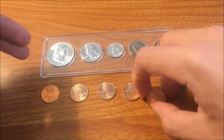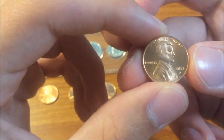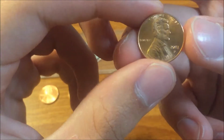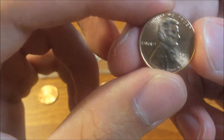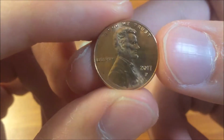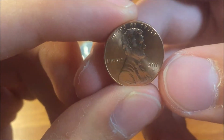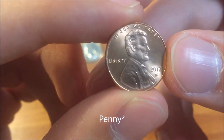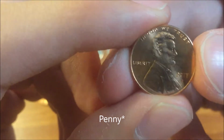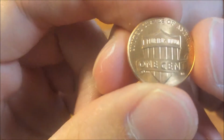But a recent outing by the US Mint, when it comes to cherry picking, we all know about the 2009 nickels with the low mintage. But here we have the 2017 P penny. The big deal about these coins is the P mint mark right here. This is the first time a cent has ever had a P mint mark designation. Usually Philadelphia Mint coins are just blank, but this is the first year they have the P mint mark.